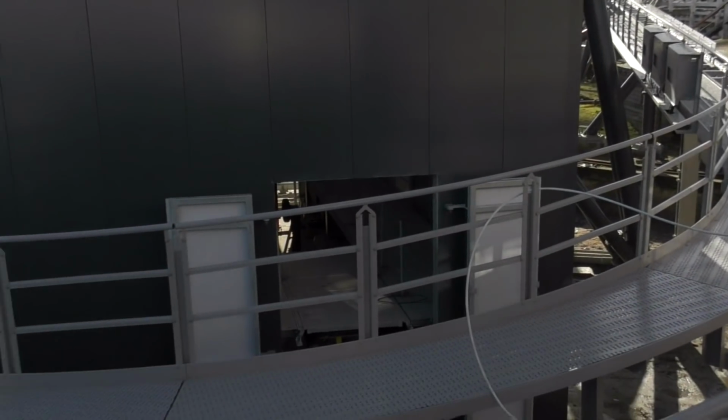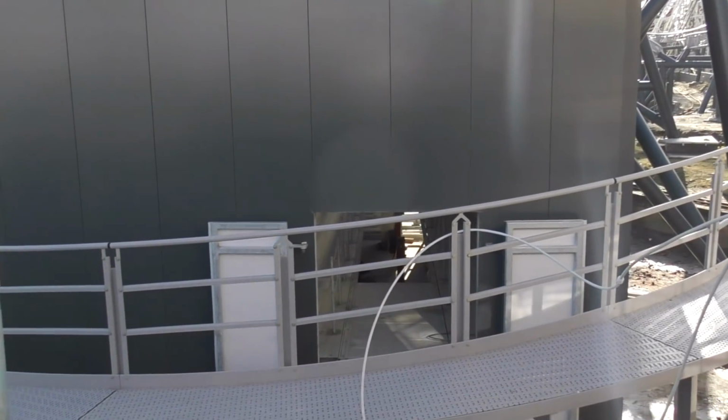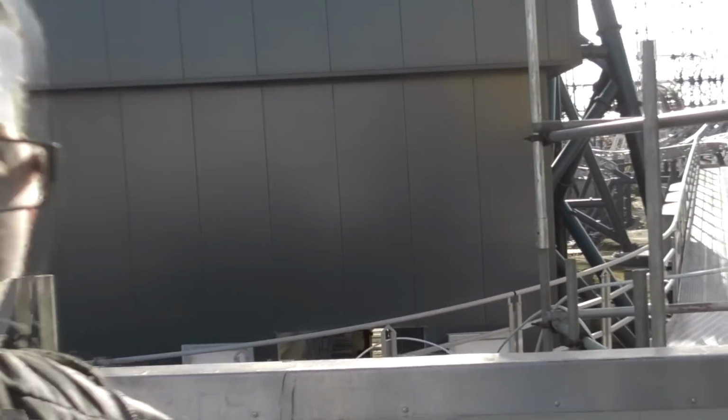And we can just see we've got the doors here on the maintenance shed as well. The maintenance building's just here to the side. No trains inside there yet. However, we know that trains are now on site here at Blackpool Pleasure Beach.